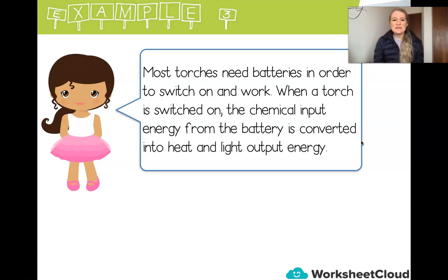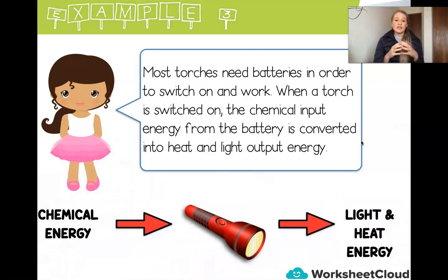Okay, so example 3. Most torches need batteries in order to switch on and work. When a torch is switched on, the chemical input energy from the battery is converted into heat and light output energy. So all of you know that most torches need batteries in order to work, and batteries are filled with chemicals, and until a current is passed through that chemical, nothing is happening to that battery. So the moment we switch that torch on, the chemical energy that's in the batteries is then converted into heat and light energy.